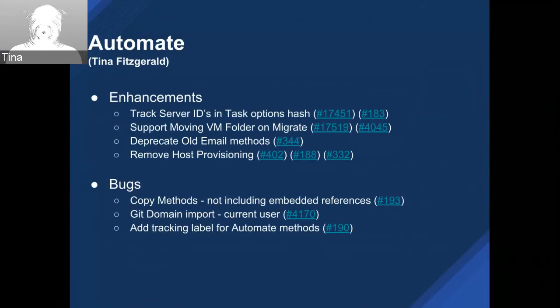So you probably didn't realize that we support host provisioning as a feature directly in our product. We don't. Our fearless leader, GM, is removing it in favor of the Foreman integration. It had limited support for ESX hosts and was deprecated a while ago.